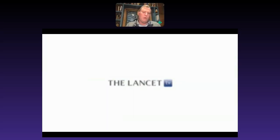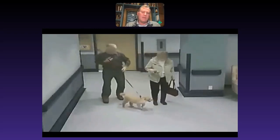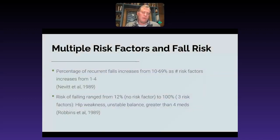I'm going to just show you this one video. I have a number of these that I'd like to show, but I'm just showing this one tonight, just to show you this patient already has a gait deficit. He's got a limp, and it doesn't take much for these folks that have a gait abnormality to lose their balance. I just wanted to show you a live, real example of that.